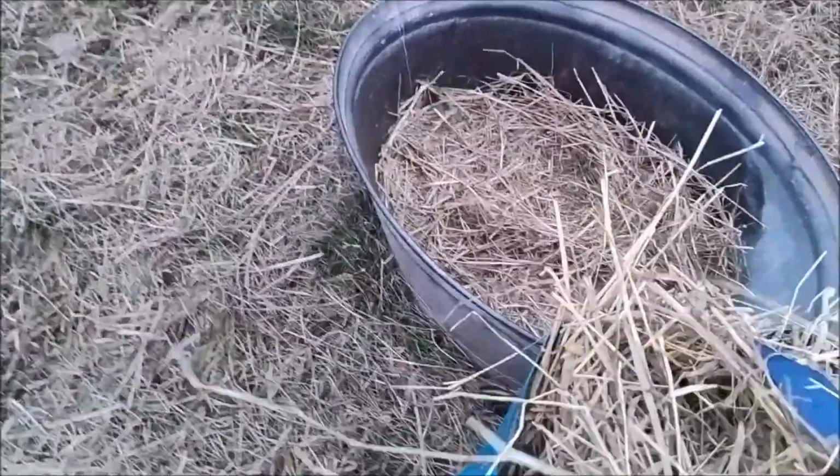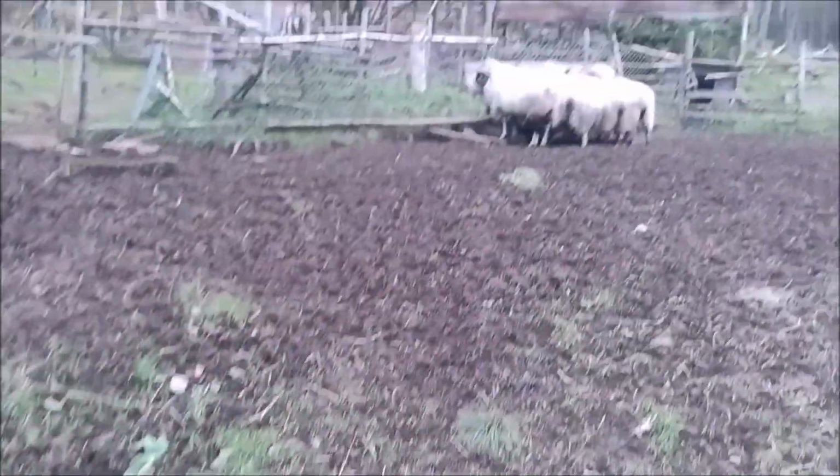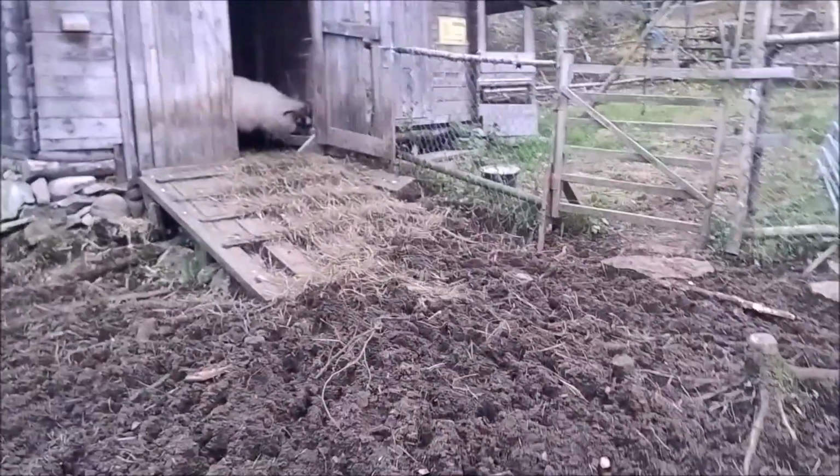So here's a bit of the afternoon meal for the sheep. They haven't seen me yet, though. Yeah, look what I have. They're eating their oats, and that is the favorite. So they will take all this later.